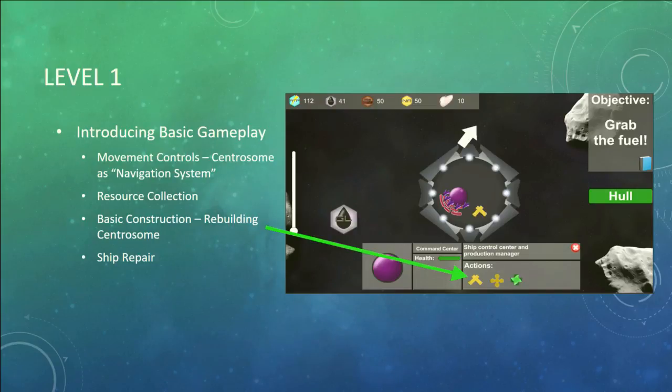Next, we focused on building and construction. Like any action game or construction game, you have to have certain things in place. So we gave them a context menu that allowed them to see the objects that were selected, the health, a description of it, and then it showed things that it can do. We also wanted to introduce the concept of ship repair, because like every cell, it has a way of repairing itself. So we added these different functions into the game for level one.